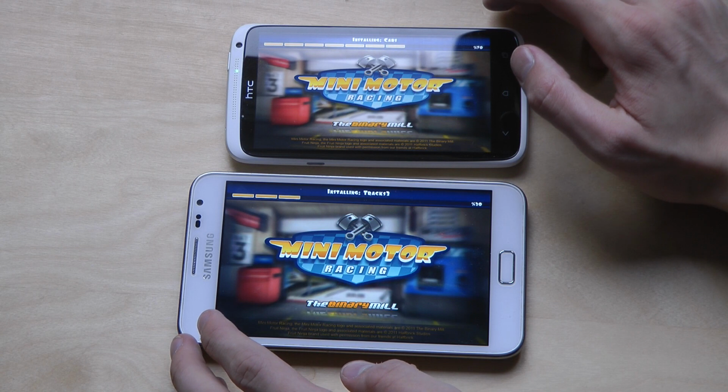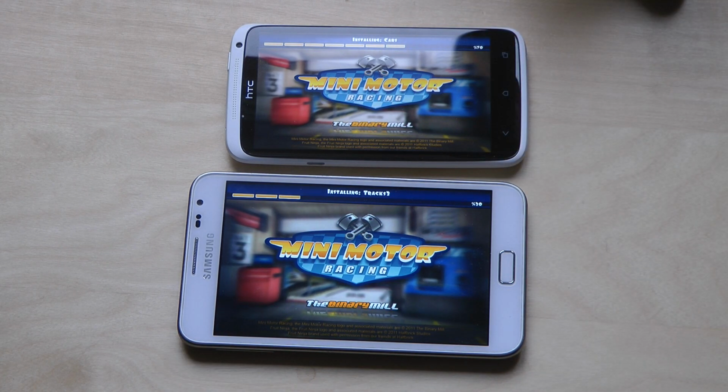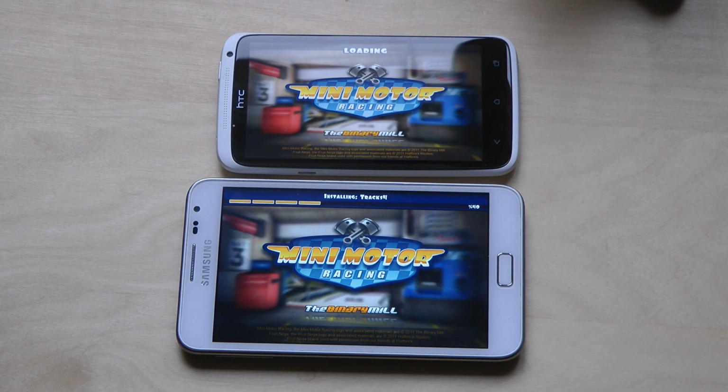Oh, wait a sec, it's downloading even more. Okay, it's installing some even extra stuff. That's kind of interesting. Kind of a massive game over here. I mean, 161 megabytes, I was downloading that on both. That is insane.